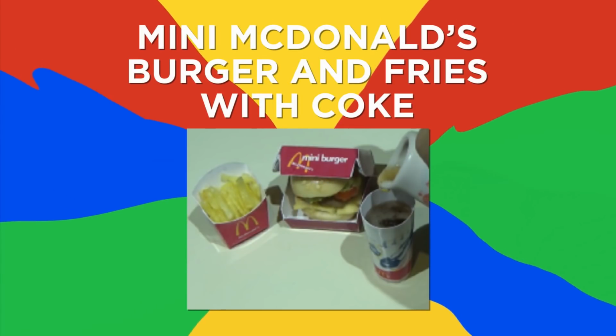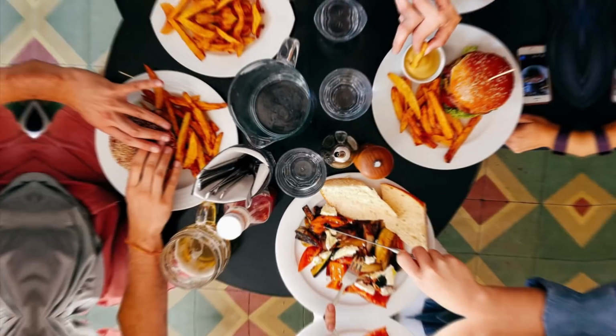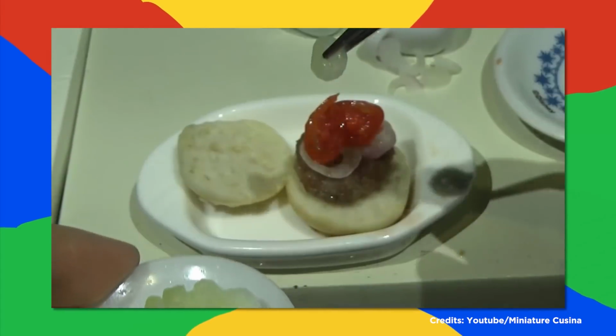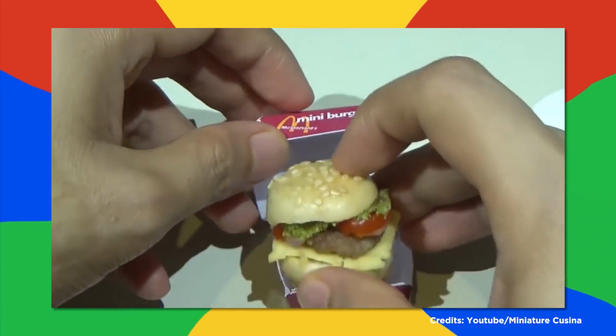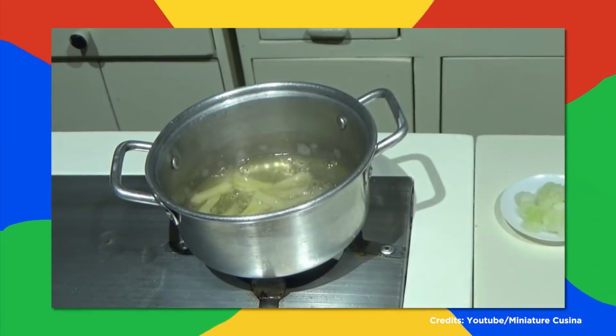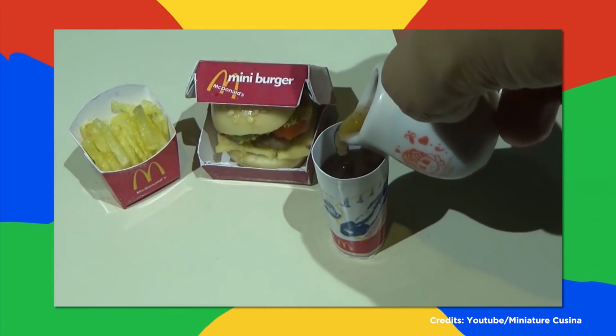Mini McDonald's burger and fries with a Coke. Everyone loves eating at McDonald's, but remember you made a promise that you're going to cut back on the calories? Worry no more, because this mini meal should satisfy your cravings without adding pounds. Want their iconic burger? Here you go. That won't be complete without French fries, right? And why would you serve a burger meal without drinks? Go ahead and have your fill.